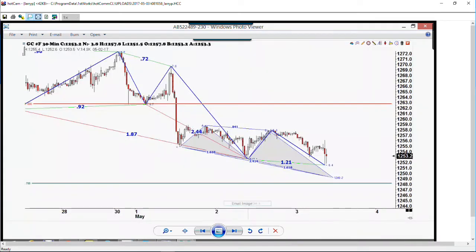So if you take a look here at the gold market, you're going to see the 3 drive to a bottom pattern that should come in around the 1249 level. And if you look over on the very far left of the chart, back on May the 28th, you'll see that bottom line there. That's the 78% retracement of the last swing down.